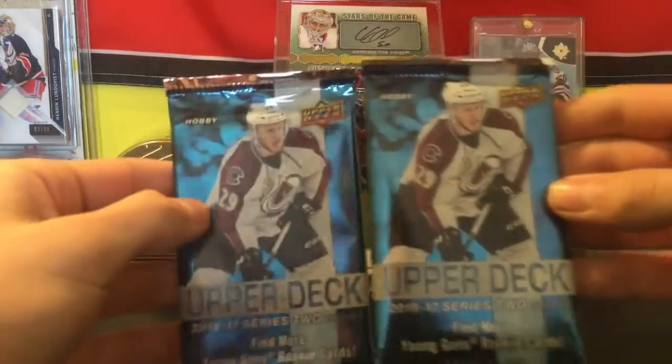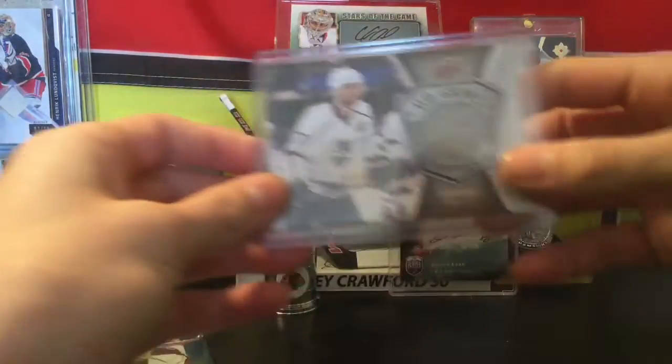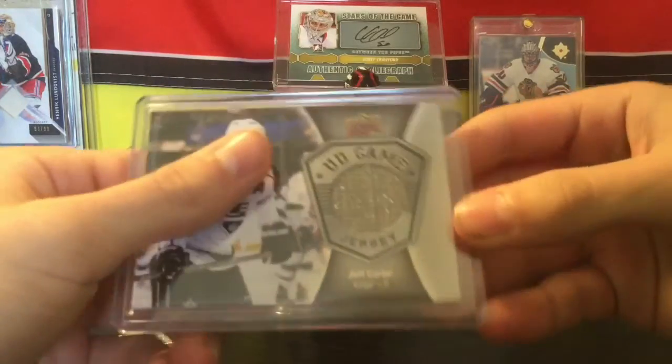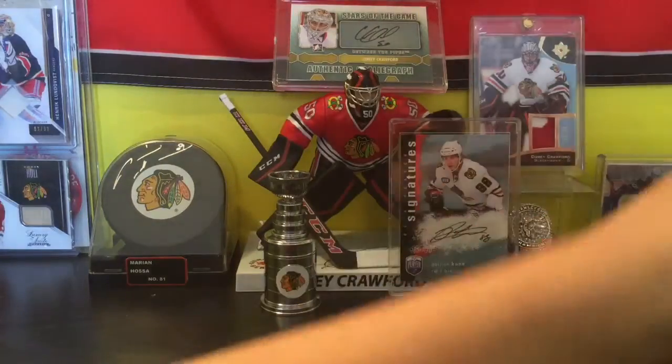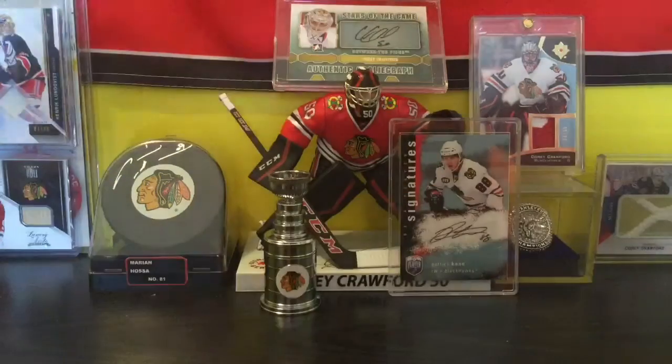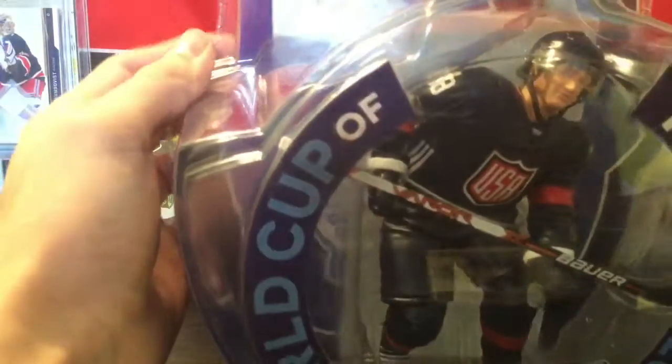Two packs of Upper Deck Series 2 Hobby and a Jeff Carter UD Game jersey. I like the color of this jersey. So I'm really happy with my shots. So open this.